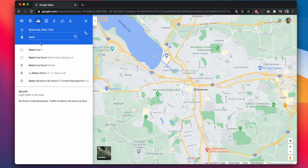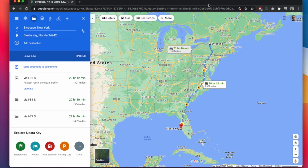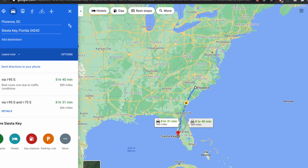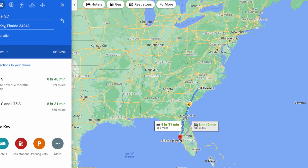So we're heading from upstate New York to Siesta Key, Florida, just over 1,300 miles in total. The plan was to drive about 14 hours to Florence, South Carolina, and then stay in a hotel overnight, and another 10 hours to our destination the next day in Siesta Key, Florida.